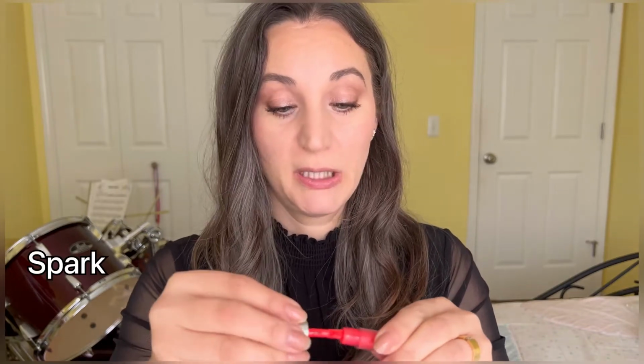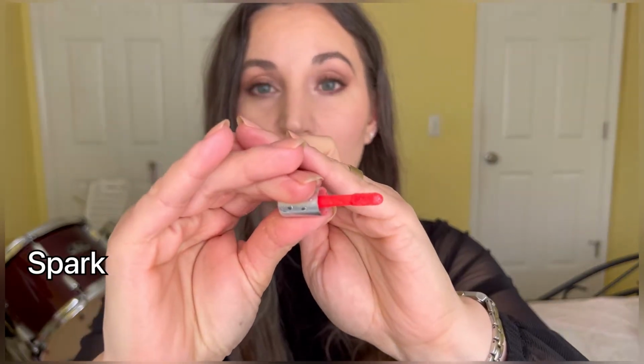Then we have Spark, and Spark is really out there. It is not my color at all. You can tell I really have not used it at all, not even the girls either, because it's just too much. Not for us, but I'll put it on for you. Voila. I need a mirror for that.